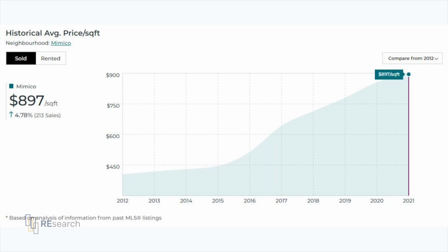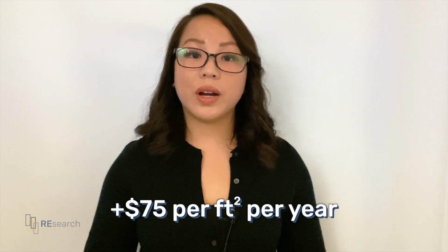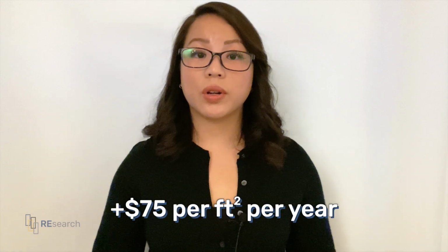Next, let's take a look at the projections for each of the units. Before we begin, just keep in mind that these prices are reflective of the lowest available units and don't include any floor premiums. According to the information available on Condos.ca, the average price per square foot in this area so far this year is $897. The blended average of the appreciation over the last 5 to 6 years is $75 per square foot per year.